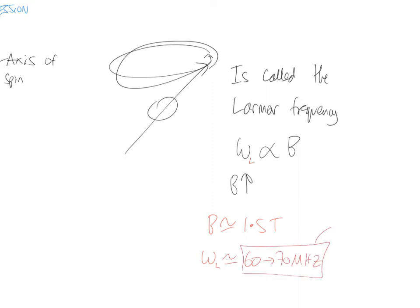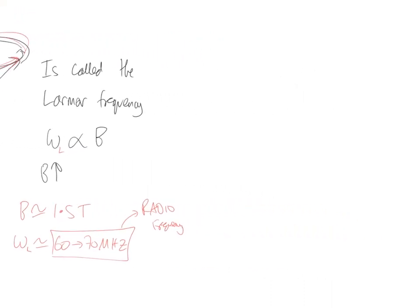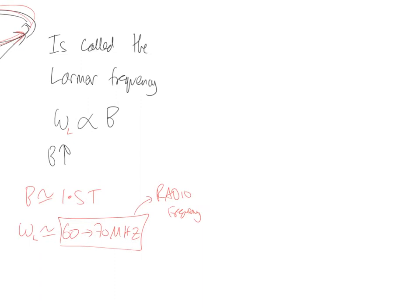Well, that frequency happens to be in the radio frequency region. So this is a radio frequency. So this precession, the rate at which it goes around in this circle, the number of times it does that per second, is very close to the frequency of radio waves. Useful, I think. Maybe you've seen where this is going, because the name frequency is in MRI.